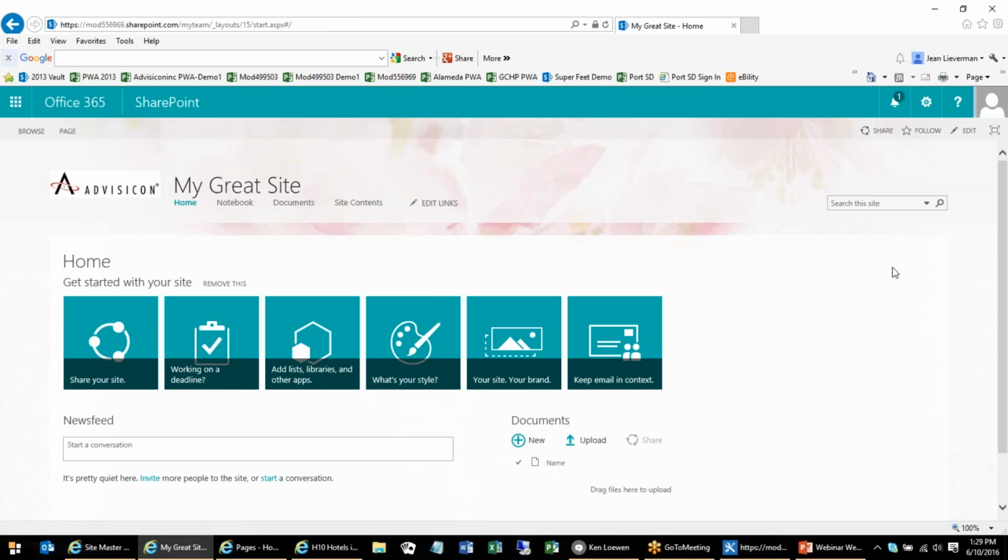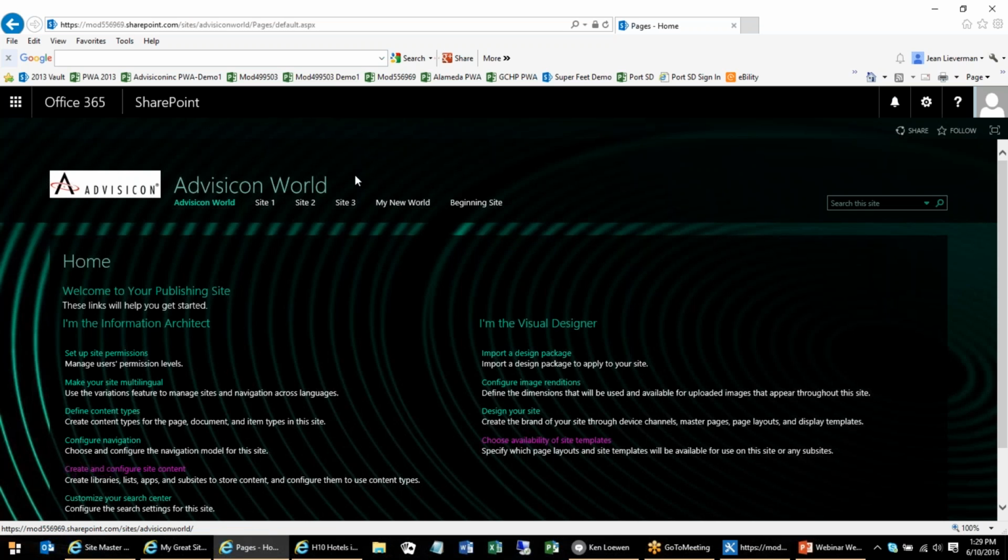So given that, I have set up a couple of pages and sites where I've modified various things, and I now have my Advisicon world. And here I've used that logo, and I'm using that page layout that puts the navigation at the top. And here's my home page to this and my different sites. And this is when you create a publishing site collection, use the publishing site, this is what you get, which is also just very helpful because it helps you, just as an aside, go through the links. You can do things that can help guide you.